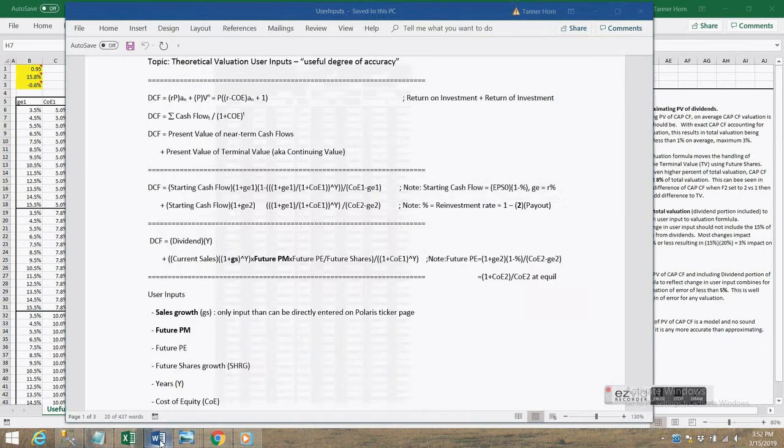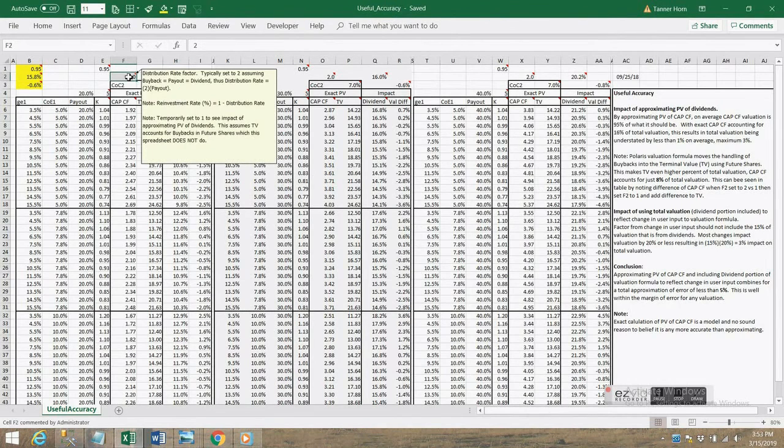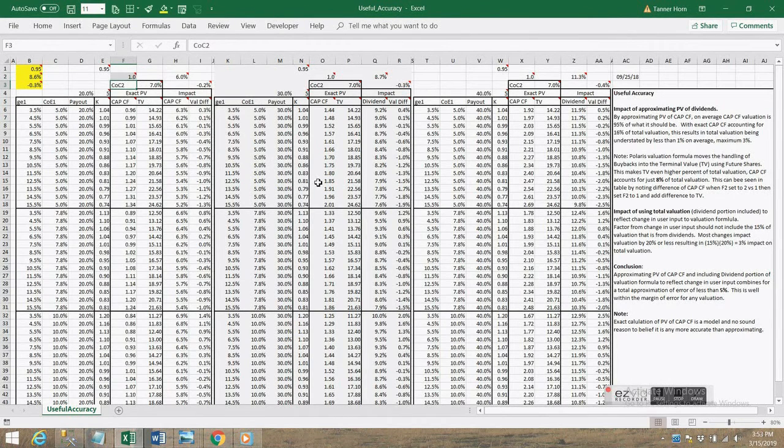Well, what's been discussed so far is just the impact of excluding the growing and discounting of cash flows in this near-term period. But this formula used by Polaris also moves the handling of buybacks, which is actually why this became 2 versus 1 when we came up with a general form of the reinvestment rate, is it moves it to the second term. Well, we can do a quite quick change here to an input parameter into this table, and what we've just done here is we've now accounted for that second change as well between the more complicated formula and the one used by Polaris.